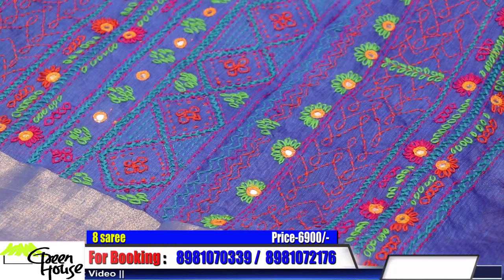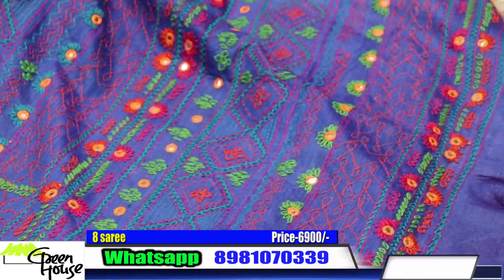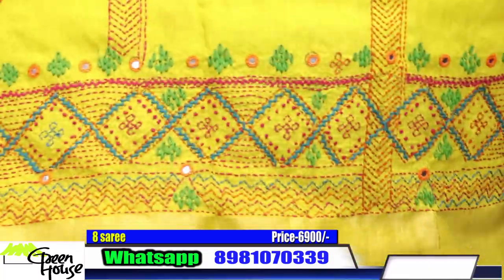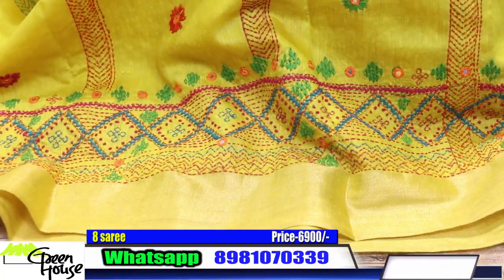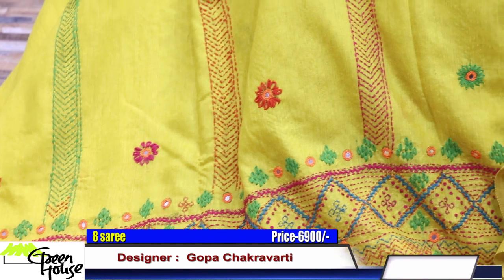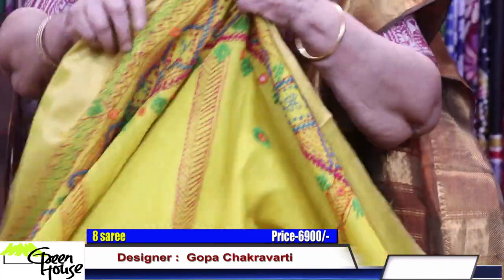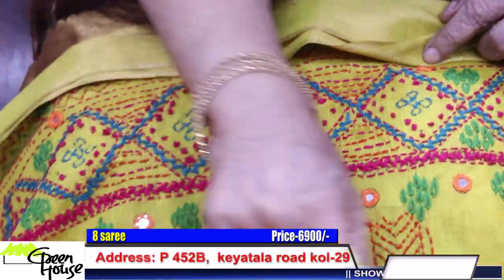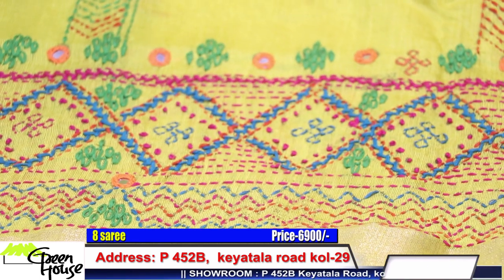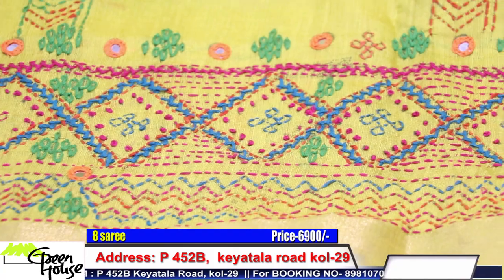This is on a Bhagalpur tassar. This is the lambani. My girls are doing these lambanis. We get the lambanis done right here. Look at this. Bright and beautiful. Very beautiful. Look at the stitch. Daman is stitched. See, it is beautifully stitched. Look at this. All of these have mirror work. And they are typical stitches.